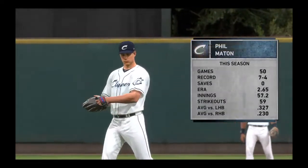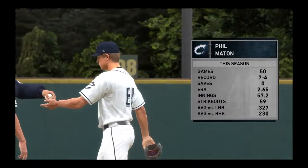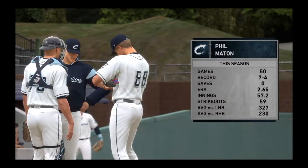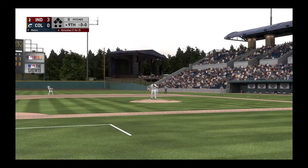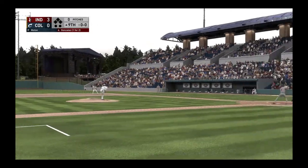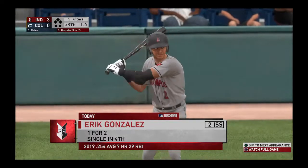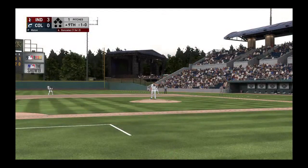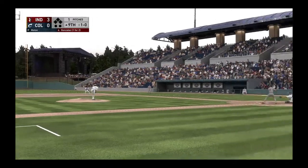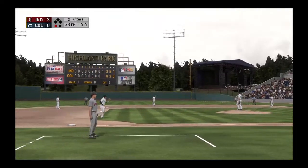Phil Maton, a right-handed reliever standing 6'3", gets the ball now out of the bullpen. Number 88, Phil Maton. The batter, number 2, shortstop, Eric Gonzalez. And that'll bring up Eric Gonzalez as he'll take a look at ball 1. A hit in 2 tries for him so far. This is flared out towards second. Find it. Throw on to first, so a good comeback there as he gets the first out of the inning.